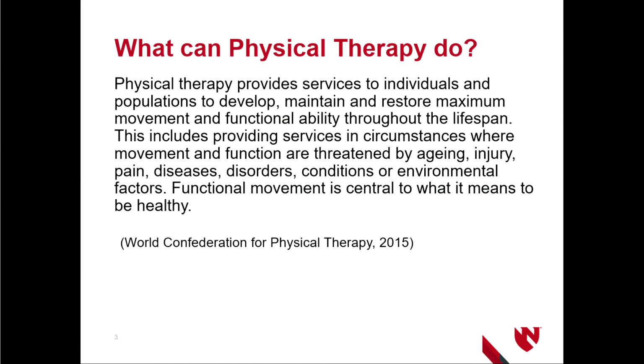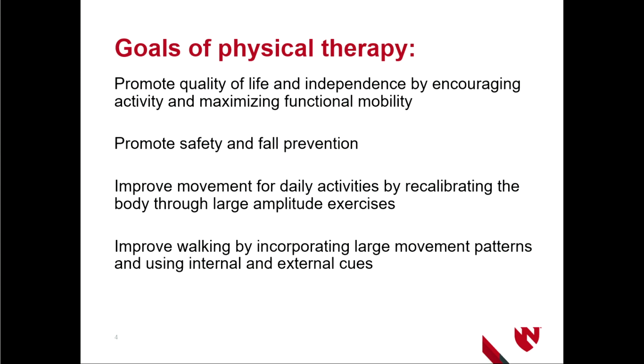So physical therapy aims to develop, maintain, and restore maximum movement and functional ability throughout the lifespan. Physical therapists will work with individuals who have movement impairment or change in their functional ability due to age, injury, disease, or disorders. Goals of physical therapy are to promote quality of life and independence by encouraging activity and maximizing functional mobility, promote safety and fall prevention, and improve movement for daily activities by recalibrating the body through large amplitude movements. Improve walking by incorporating large movement patterns and using internal and external cues.